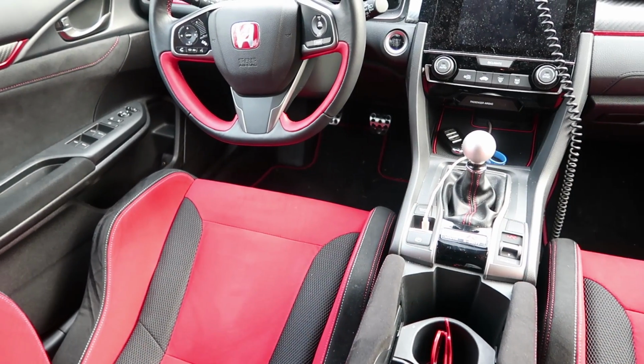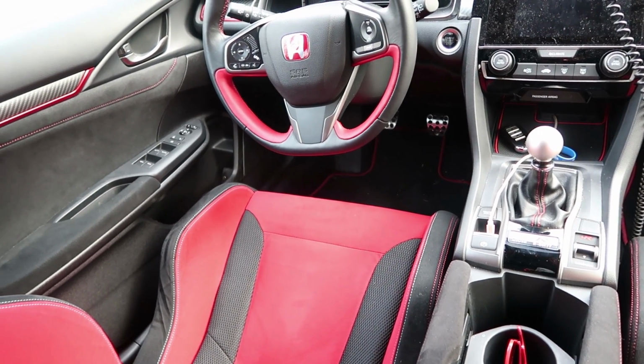Even after about half an hour, you start feeling that little elbow rest digging into your elbows. And it's like, well, why didn't Honda put more padding in there? But it's one of the things that kind of got annoying after a while. I had to put my arms up, and it just wasn't comfortable after about 2 or 3 hours of driving. Something to keep in mind if you're going to be using this car as a long distance road trip car.